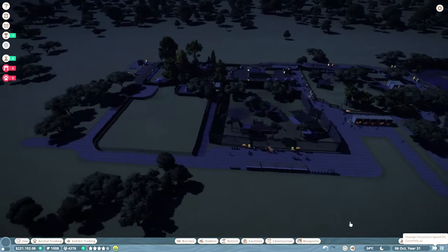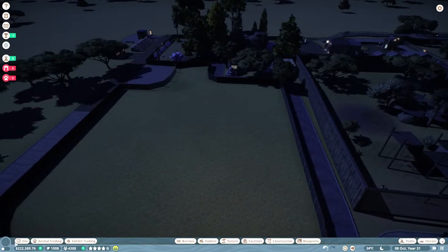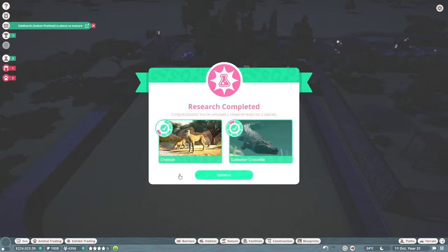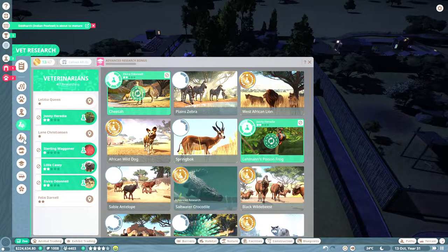Oh, I wish it wasn't dark. I feel like things are going to be getting complicated soon. What do you mean soon? It's already complicated. Okay, cheetah, saltwater crocodile, yes, okay.